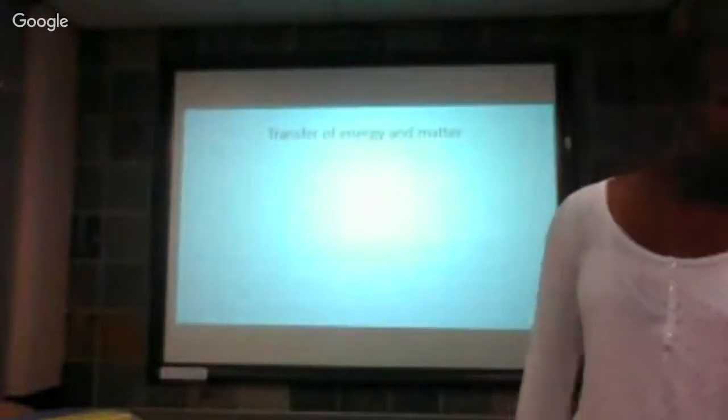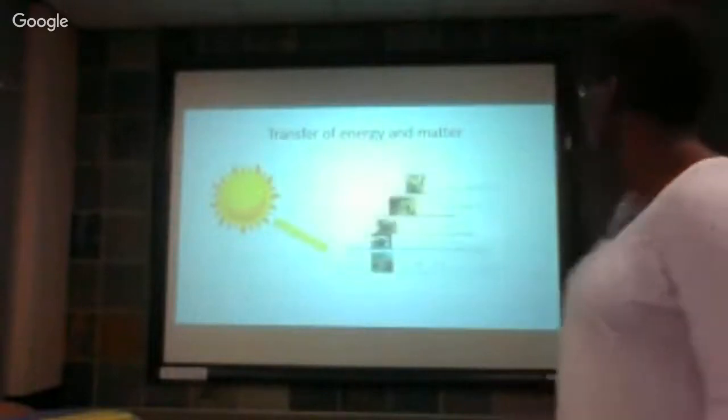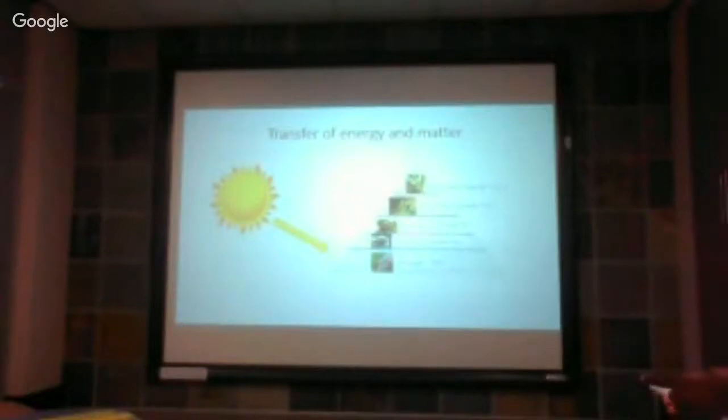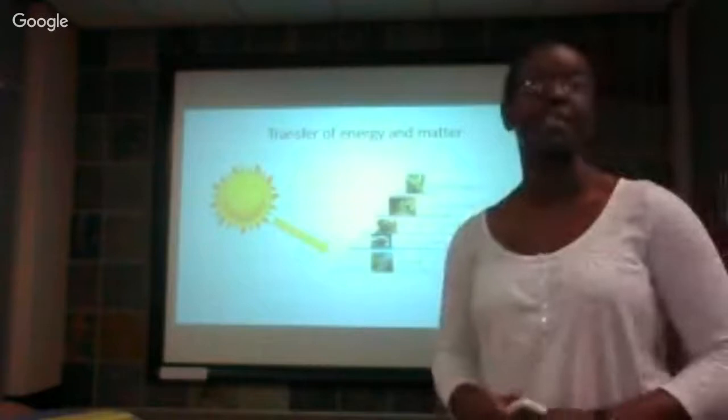Energy is transferred from the sun into the producers. So producers are the first things that absorb most of the energy from the sun. That energy is transferred throughout the consumers, and then it comes back, and then more energy comes from the sun. The cycle continues.